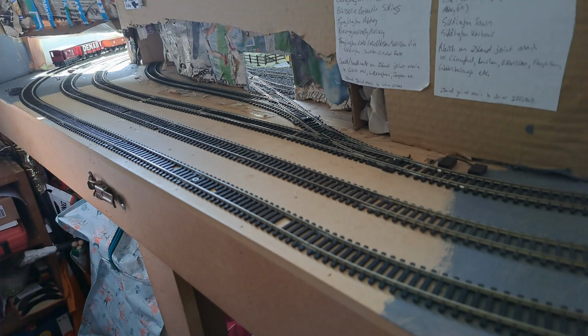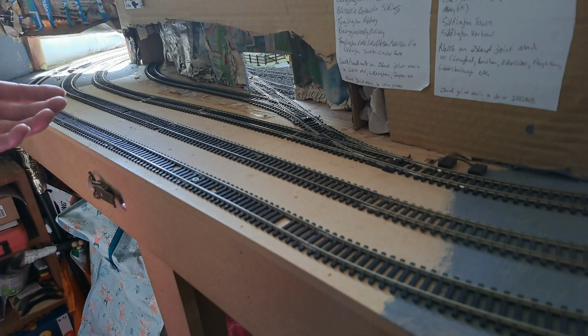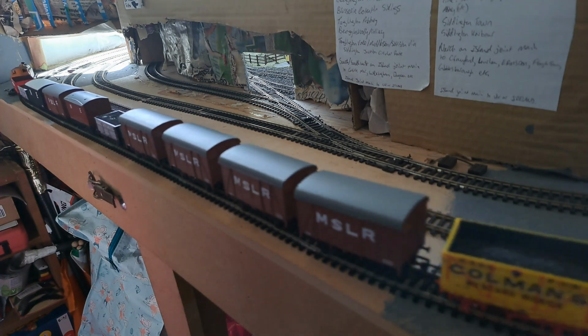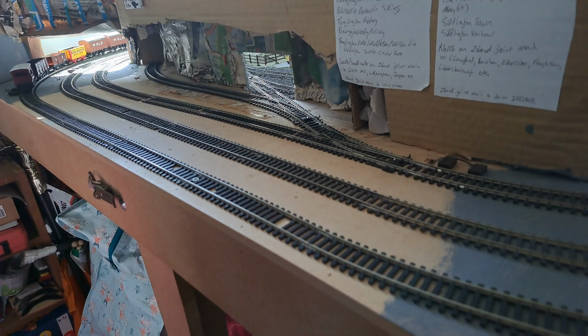Put it up to 50% speed and you'll see it coming through again. So it's about 50% speed. It's a nice pace. Looks good. It's not too rushed because it's a shunter. Here it comes now. Nice. That seems alright. I'm going to add a couple more things to it and see whether it can still pull them at that speed.